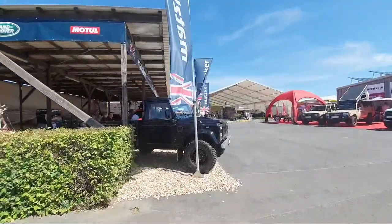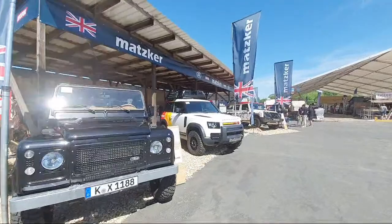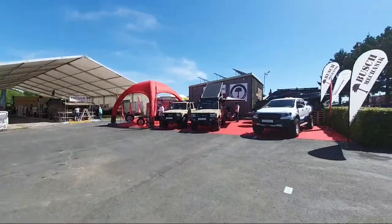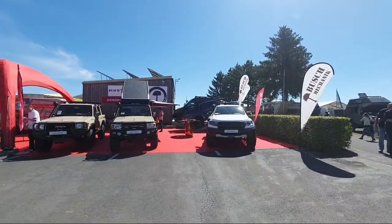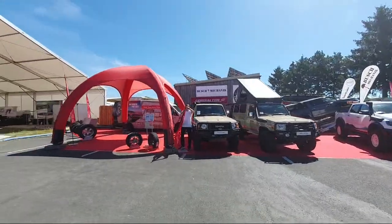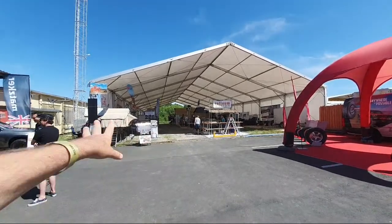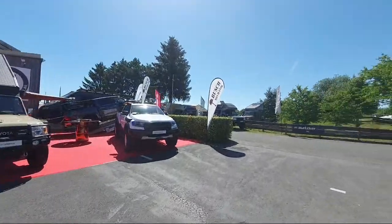So more Land Rovers down here. Oh, now there's the Toyota and Ford. I've been told that there's some problems with the Ford. The electronics are quite difficult. I don't know how true that is, but lots of outdoor equipment down there.